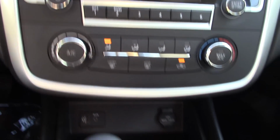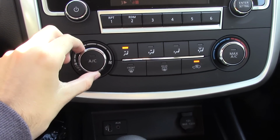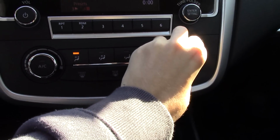Dual zone automatic climate control is standard only on the SV and SL models. On the rest of the models, the climate can be adjusted manually by using the high quality physical knobs and buttons.